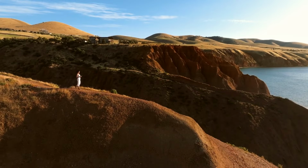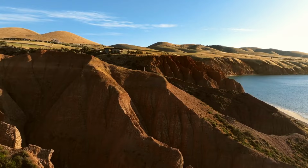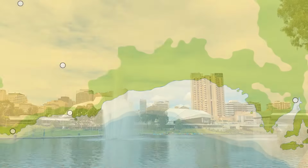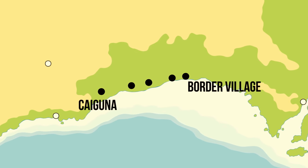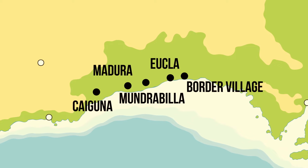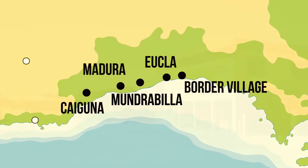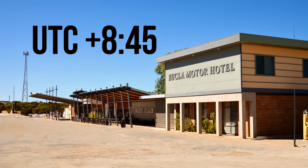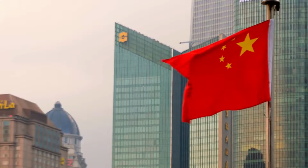While not officially recognized by the authorities, the boundaries of this time zone are clearly outlined and often depicted on local road maps. Five locations in Australia, including Border Village, Kaiguna, Eucla, Madura, and Mundrabilla, previously observed UTC plus 9:45. Currently, these areas operate on UTC plus 8:45 due to Western Australia's lack of daylight savings time.